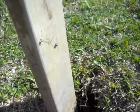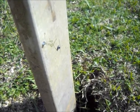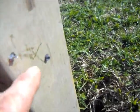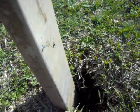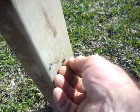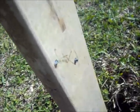Okay, here's another one. This is about 165, 170 feet. I haven't measured it off yet, but once again, we're just burying them into this thing. This is a really hard piece of wood. It's a wet 2x4, but we'd like to see a little more than that. Can't pull them out. They're in there pretty good.